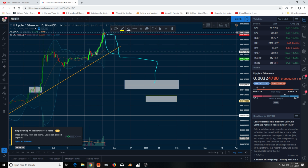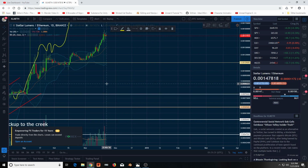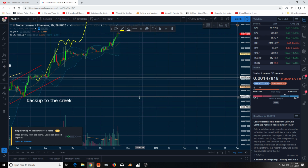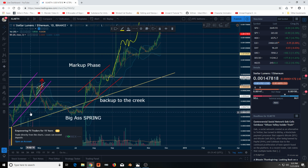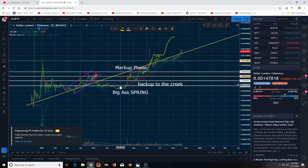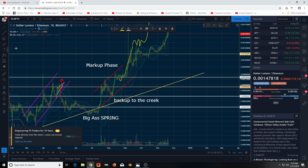Let's go take a look at Stellar versus ETH. Looks just like XRP, doesn't it? Fairly close. Real similar. Yeah, it looks like that one to me is going to drop as well. It's going to have weakness against Ether, so we'll see. I mean, I don't know. I'm just guessing on here.